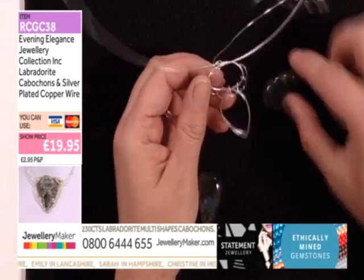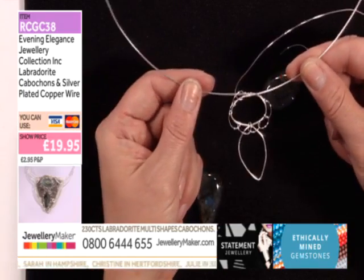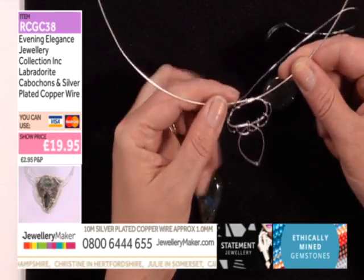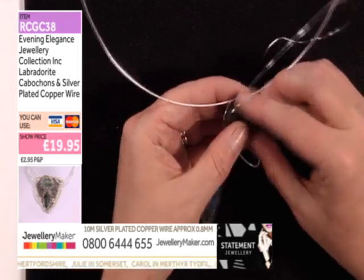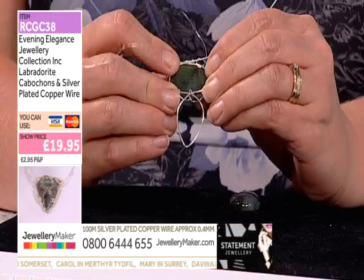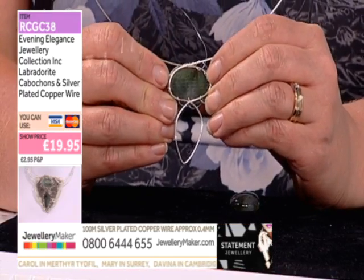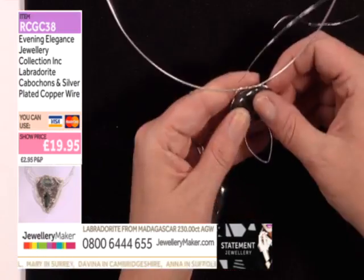Now sometimes it can lose its shape. So that's easy to fix because I've still got these wires here, and that will adjust it. If you've hammered it, that's probably less likely to happen. But if you haven't, you just tweak it. But what you don't want is the risk of your stone slipping through the frame. So you need to make sure it does sit just around the outside of that stone, just on the inside, sorry.